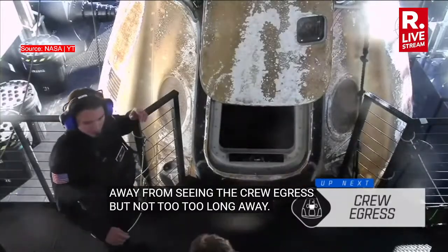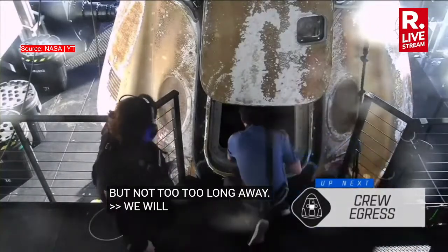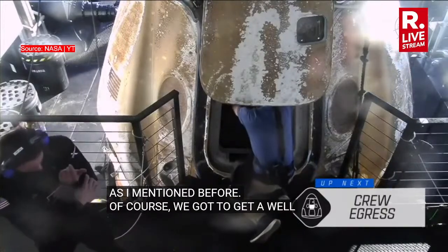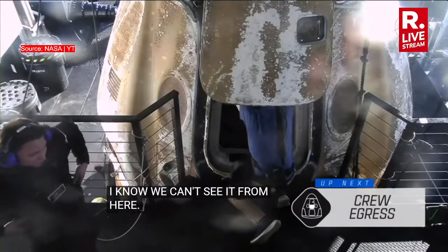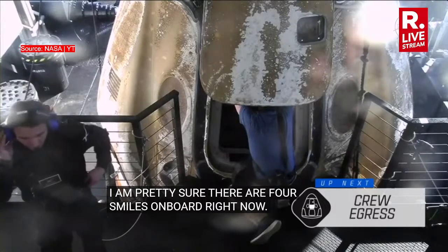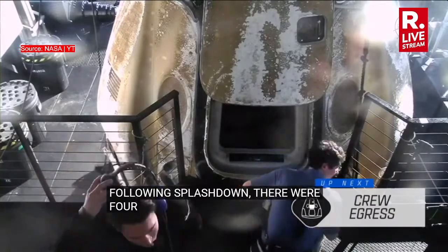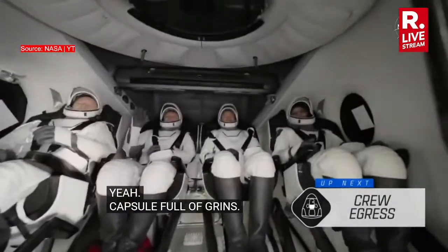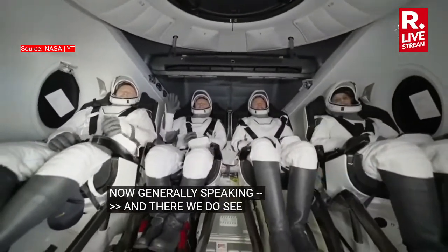We'll probably see those footrests being handed out here in the near future, as I mentioned before. Oh, of course, we've got to get a well-documented photo of the moment. Although we can't see it from here, I'm pretty sure there are 4 smiles on board right now. We did hear that report from the commander, Nick Hague, following splashdown, that there were four smiles as far as he could see. Yeah, a capsule full of grins. And there we do see Crew 9, some happy waves, smiles all around back on Earth.